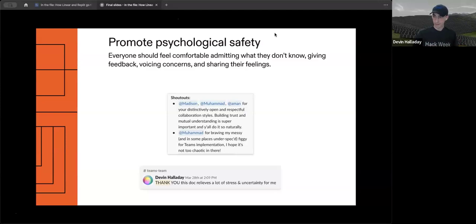Yeah, that seems like maybe a difficult to implement tip, or maybe too simple, but really it does come down to having a lot of active conversations. I don't know if you have anything to add, Madison.